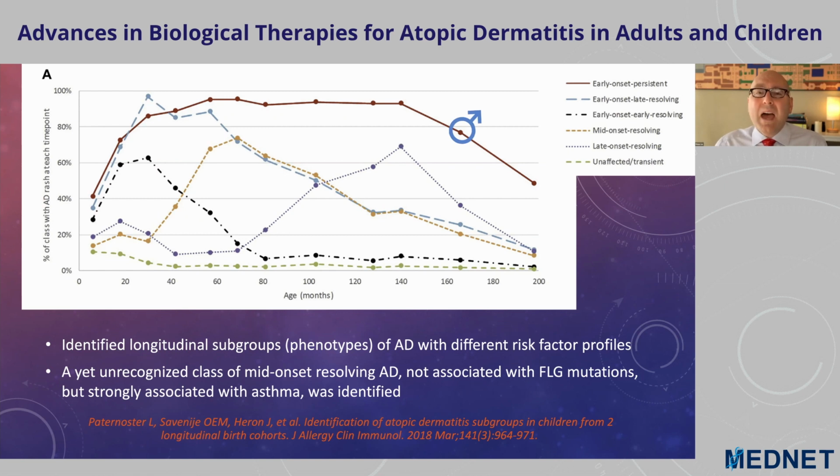And then when they go back, they're able to show that, look, this early onset persistent disease is more associated with the male sex. The one where it is late onset resolving, that seems to have a strong familial component here, showing it with the double helix DNA. Pulmonary disease, in particular asthma, is more associated with the mid onset resolving, and so on.